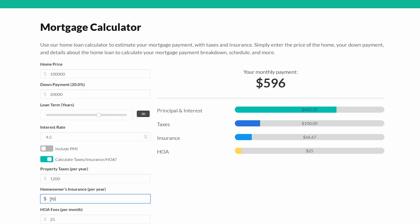Where I live, my county website is garbage, and so they don't actually have property tax information online. If I want to find out what the taxes are for a specific property, I actually have to call the office directly, and you can give them a property address, and they'll give you what the property taxes were for last year. For this property, I'm going to say $700 a year for insurance.